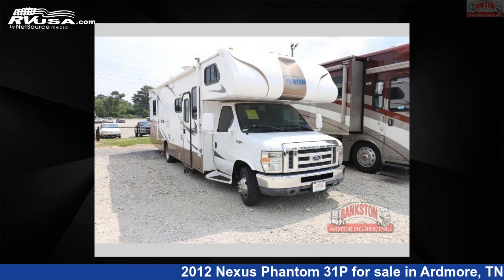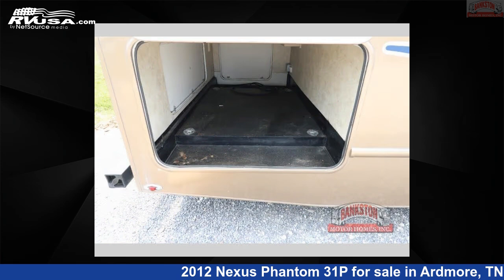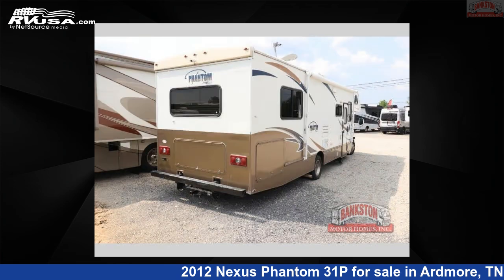This 2012 Nexus Phantom 31P is a Class C RV. It is located in Ardmore, Tennessee, 38449 and is offered for sale by Bankston Motorhomes of Ardmore.